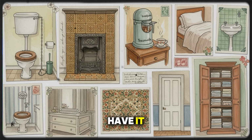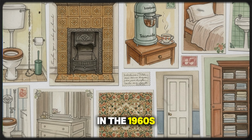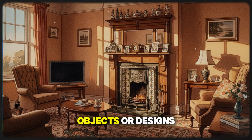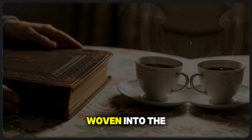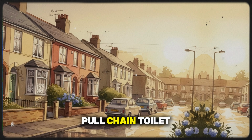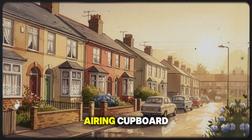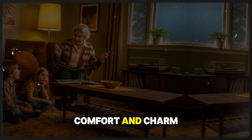So there we have it, 10 little touches that once filled British homes in the 1960s and 70s. They weren't just objects or designs, they were part of our everyday rhythm, woven into the fabric of family life. From the satisfying clunk of a pull-chain toilet to the gentle warmth of an airing cupboard, these details gave our homes character, comfort, and charm.